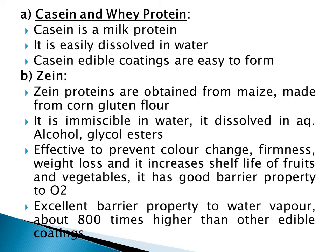Zein. Zein proteins are obtained from maize and are made from corn gluten flour. It is immiscible in water and dissolves in aqueous alcohol and glycol esters. It is effective in preventing color change, firmness and weight loss, and it increases the shelf life of fruits and vegetables. It has a good barrier property to oxygen. It also has an excellent barrier property to water vapor, about 800 times higher than other edible coatings.